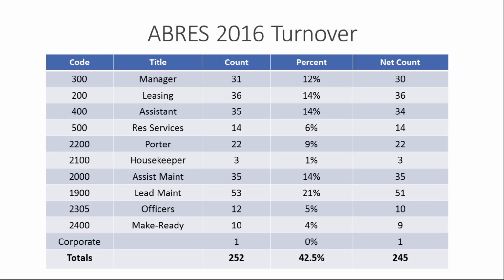So 42.5, I will tell you, is a little high for the industry. The industry as a whole for all positions is about 33%. So we're a little high. Maintenance staff tends to be almost 40%, 37, 38 or 39%, lead maintenance. And then leasing tends to be about 34, 35%. The percents you see here are percent of the total, okay?